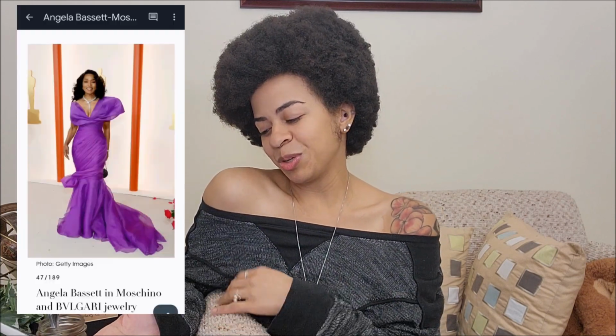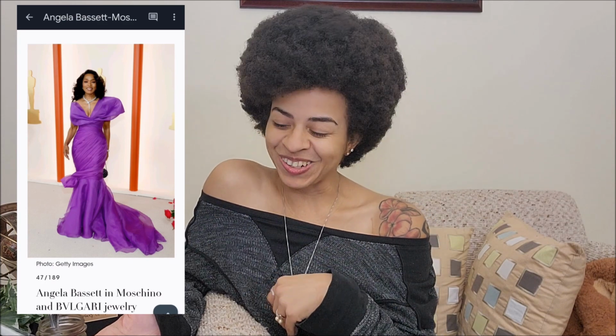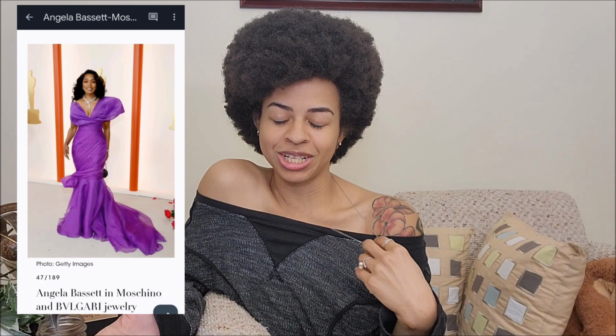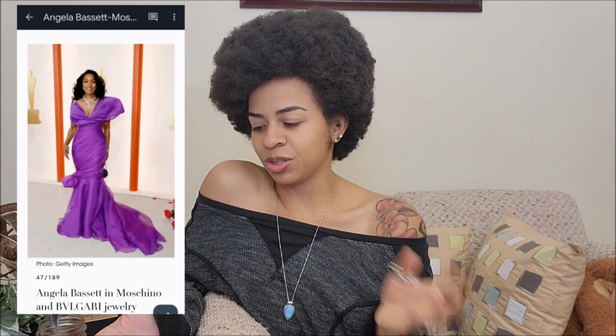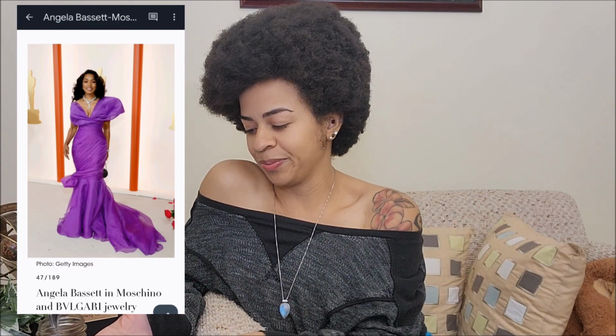Angela Bassett in Moschino and Bulgari jewelry. She looks gorgeous. Obviously, we know brown skin, dark skin women look gorgeous in purple. It's very ethereal the way it flows and twists around her hips and around the feet to trail out.